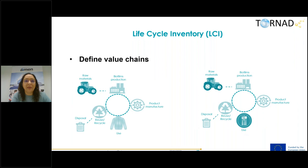Also, we have these two value chains from bio-based materials, which means that our raw materials come from agriculture. We have the biofuels production, the materials production, but also another step that is the product manufacturing. And we have very different uses. One is for textiles, and the other one is for kitchenware and packaging, food packaging. That means two, even three, very different value chains.